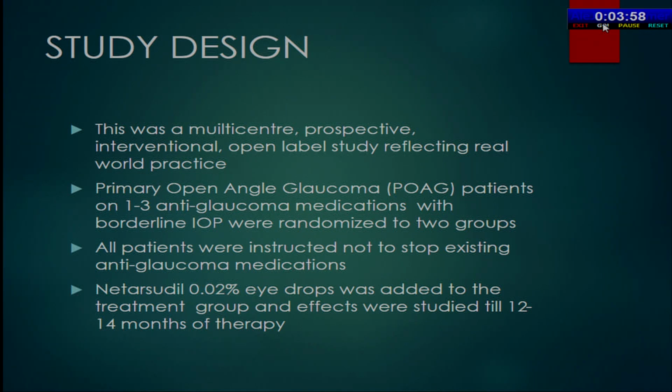The study design is a multi-center, prospective, interventional and open label study. That is, the medicine given to the patients is known to both the treating doctor and the patients also, reflecting real world practice.